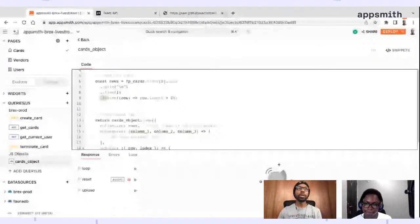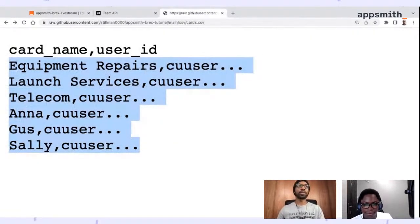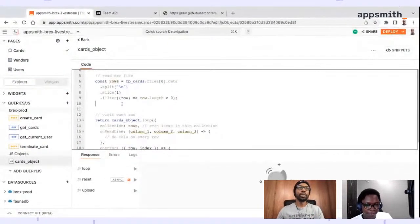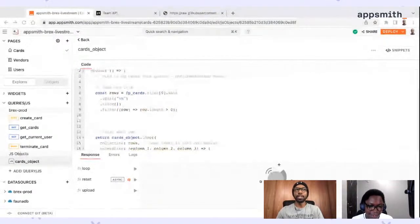Then we want to filter out any rows that are empty. That's basically what that does. And after that line completes, we have rows. We have all of these rows, but they're in such a way that we can do array operations on them. So you just converted the CSV file to arrays. That's right. Just converted it to arrays. That's a good way to put it.